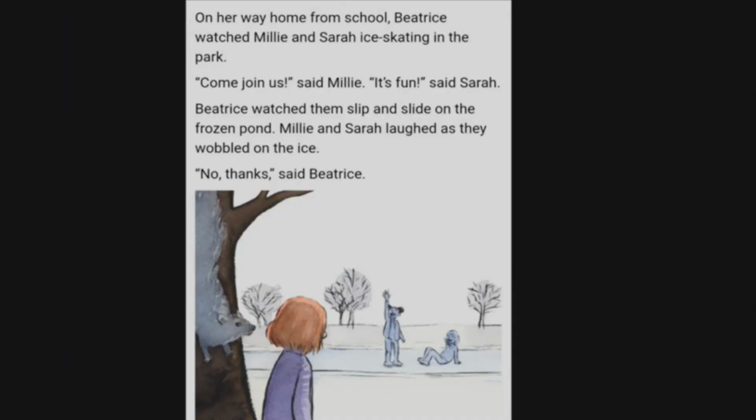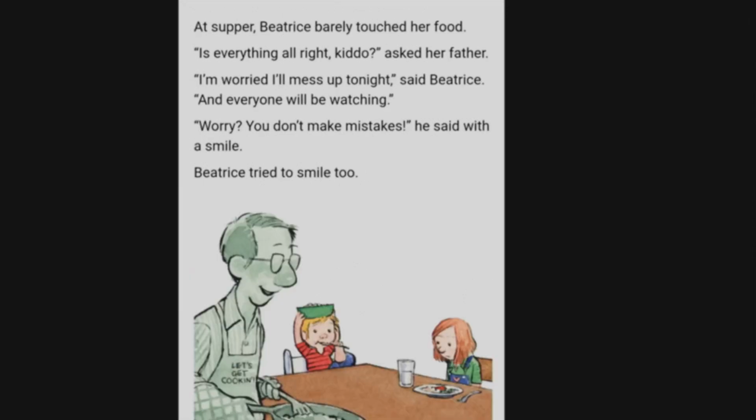On her way home from school, Beatrice watched Millie and Sarah ice skating in the park. "Come join us," said Millie. "It's fun," said Sarah. Beatrice watched them slip and slide on the frozen pond. Millie and Sarah laughed as they wobbled on the ice. "No, thanks," said Beatrice.